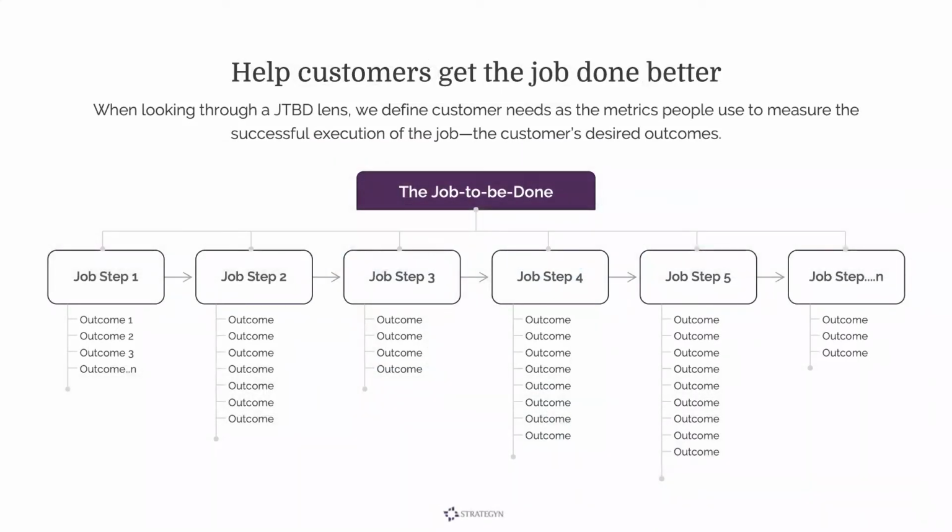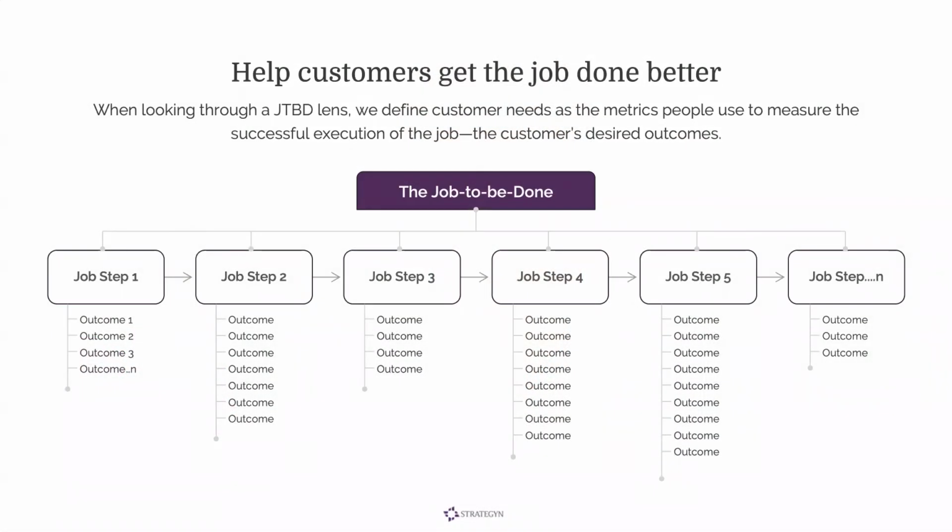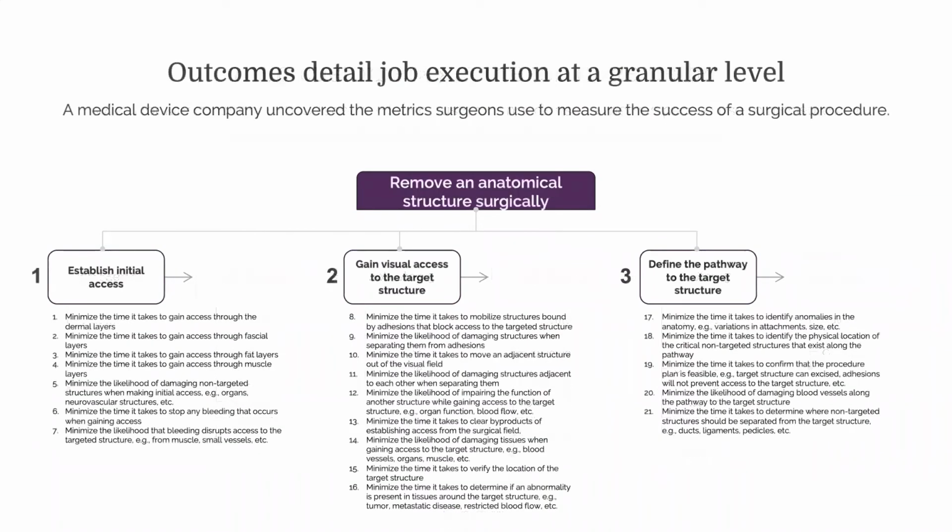The other way to do this is to help customers get a job done better. Instead of getting more of the job done, let's pick a step in the job, maybe the step we're already serving, and get it done even better, get it done perfectly. So to do that, you'd want to understand all the needs or the outcomes associated with the step in the job that you're currently serving. I wanted to show some examples of this, and I've done this in other presentations, but this gives you a general idea of all the detailed outcomes that might exist in a step of a job.